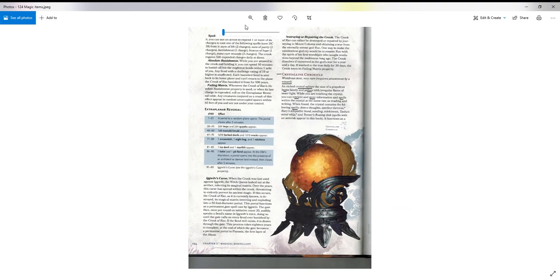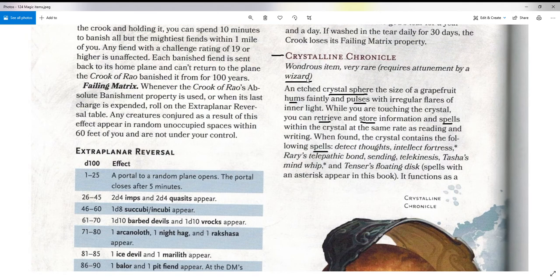So starting with this first one here, notice it can only be attuned by a wizard. A lot of these are class specific, same here. So now we have an etched crystal sphere the size of a grapefruit, hums faintly and pulses with irregular flares of inner light. While you're touching the crystal, you can retrieve and store information and spells within the crystal at the same rate as reading and writing.